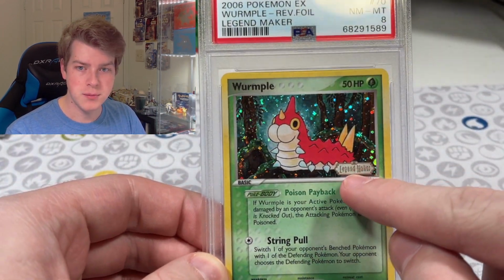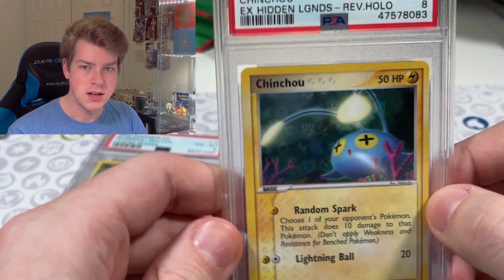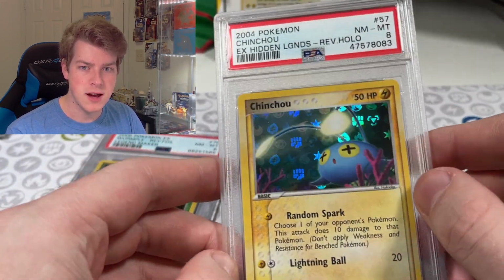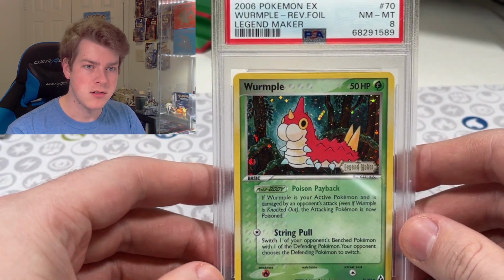The EX reverses, sometimes they have a stamp, sometimes they just have the foil. Taking a look at this one, see, this is from Hidden Legends. Hidden Legends didn't do the stamps for some reason, but they do have the cool foil background, right? But this guy right here, I got for $5, right?